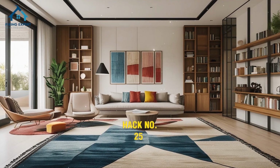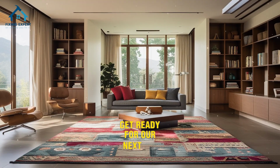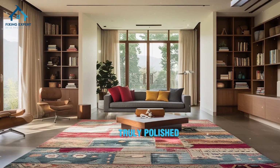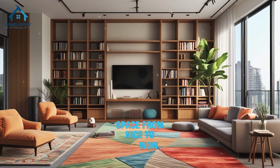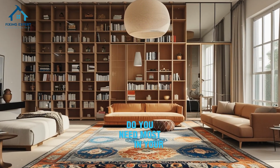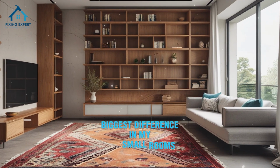Hack number 25, zone creation without walls. Get ready for our next section where I'll share the finishing touches that make a home look truly polished. These styling secrets will elevate your space from nice to wow. But first, which of these space-maximizing tricks do you need most in your home? The vertical line hack made the biggest difference in my small rooms.